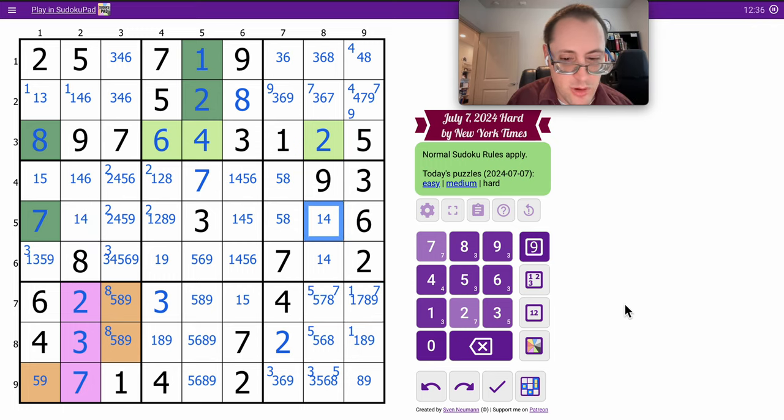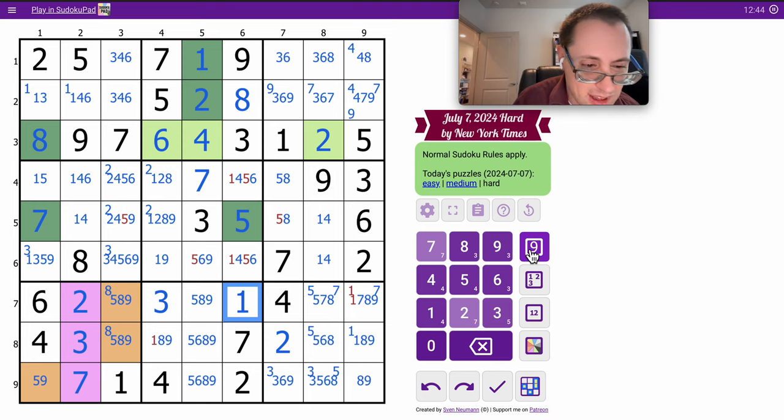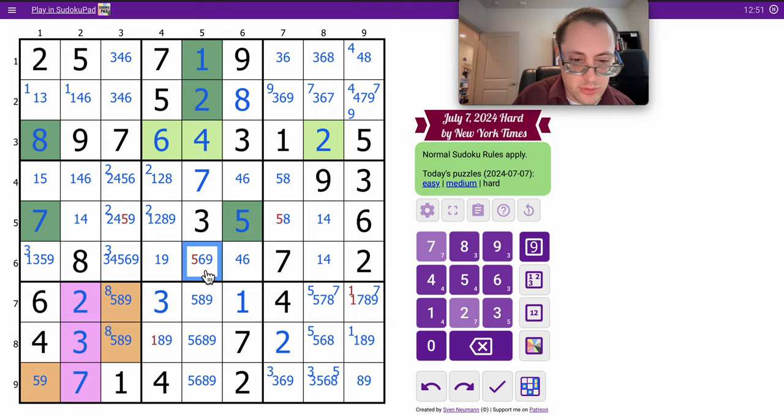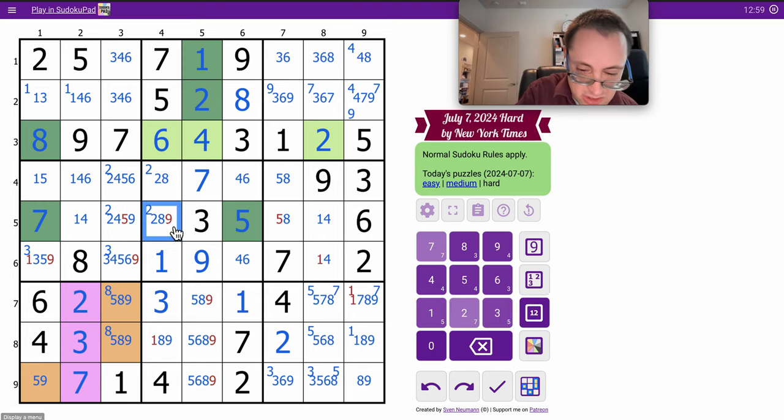I now have a 1-4 pair in row 5. So this has to be a 5, it can't be 1 or 4. That should clear up a lot of other digits, I would think. Neither of those are 1 or 5. 4, 6 rules this cell out from being a 6, and it already was ruled out from being a 5, therefore must be 9. That's a 1. These aren't 1, this isn't 9.